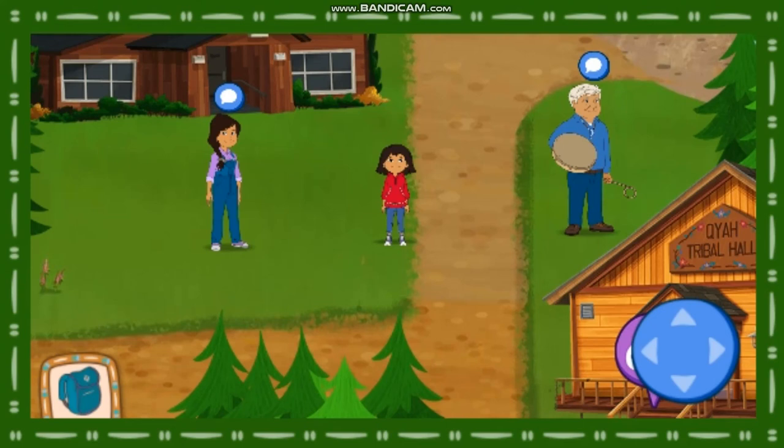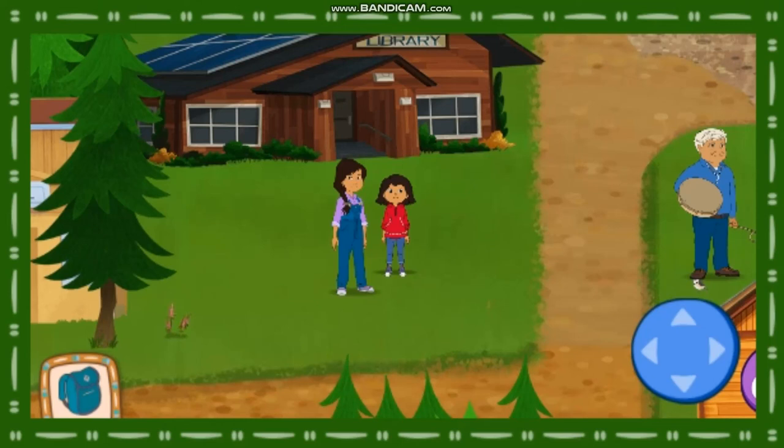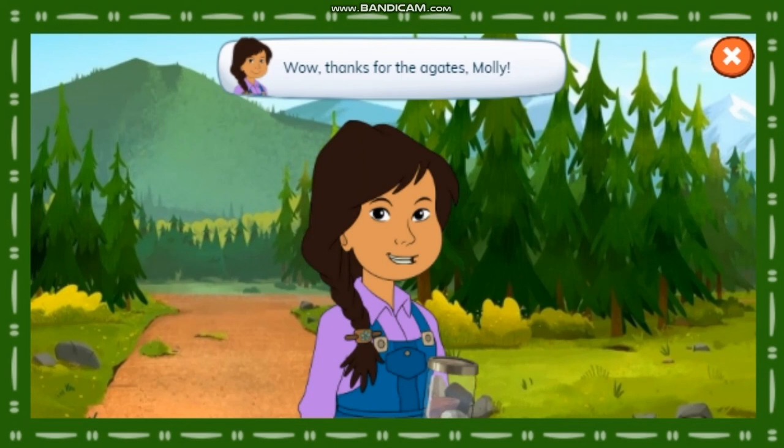How's it going, Mol? Hi, Mom. Did you find any agate stones? Yep, they're in my backpack. Let's get them from my backpack. Thanks for the agates, Molly. I'll polish these up so we can sell them at the trading post.